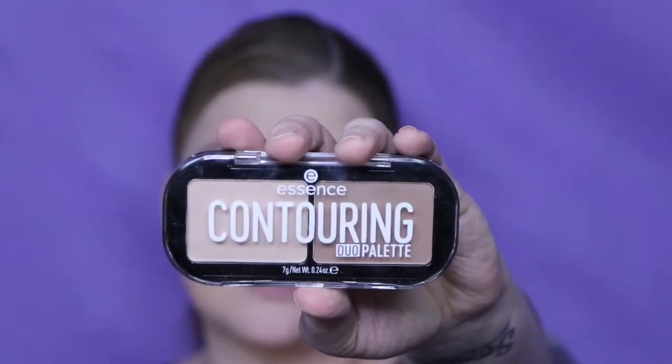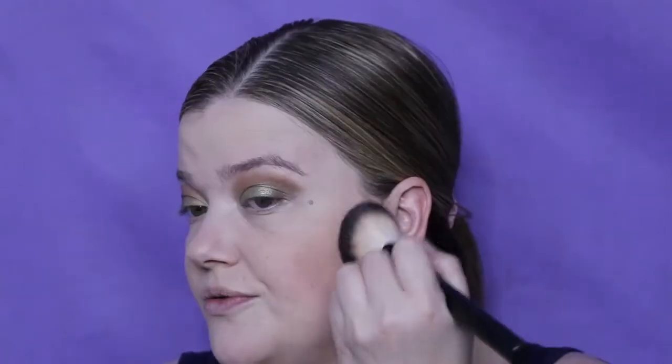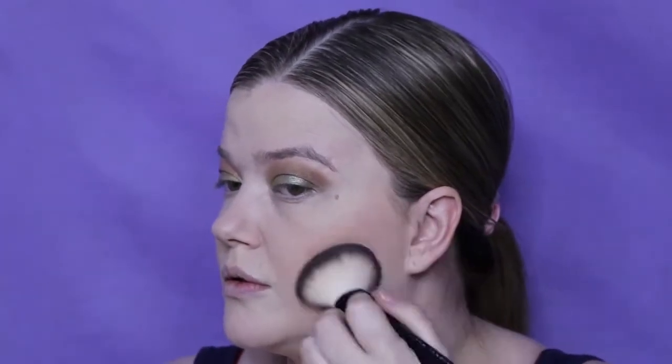Next I'm going to do contour. They actually make a pretty cool contouring kit. So it has a highlight and a contour shade, and the contour shade is perfect for you if you are fair. So that is the contour, and I didn't blend it a whole bunch, not because it does anything bad, but because I am going to put bronzer over it. So it is going to get a little bit more of a blend, and I don't want to blend it away.